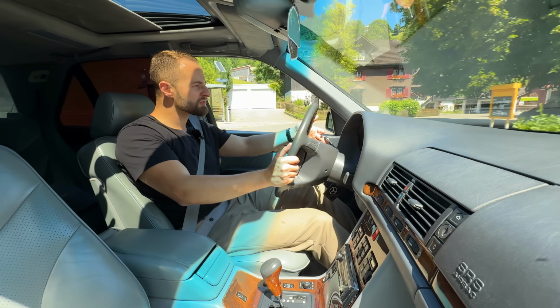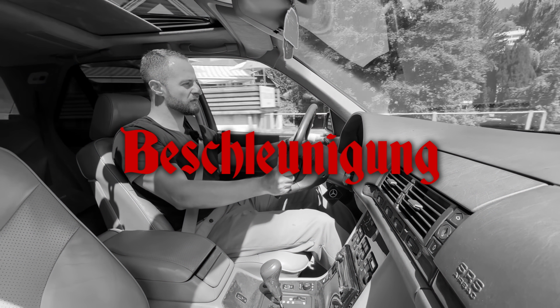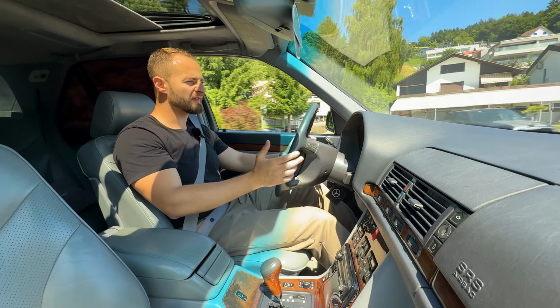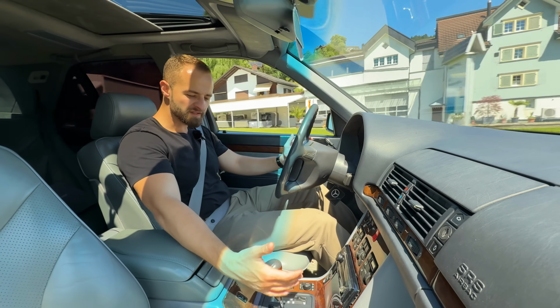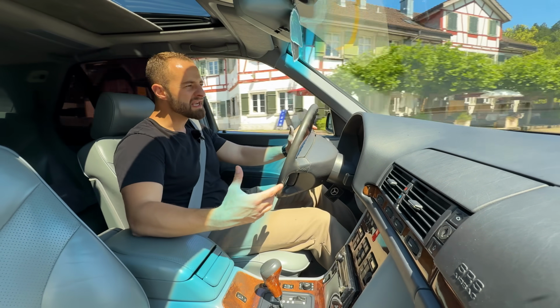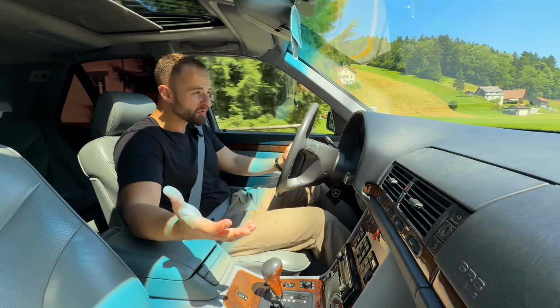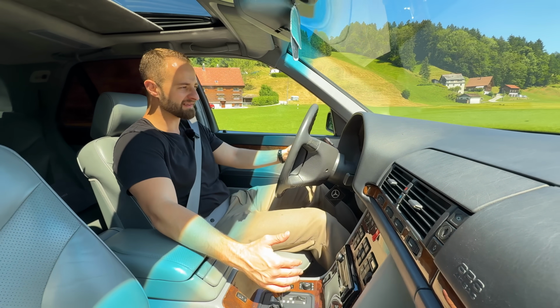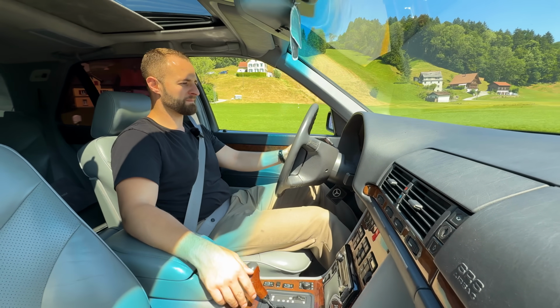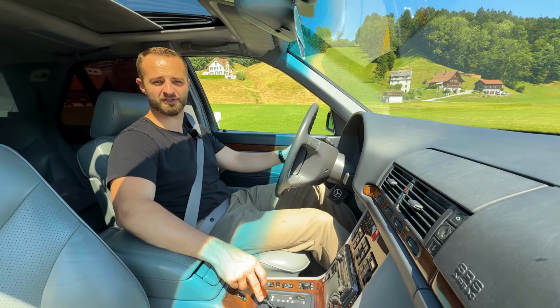Seeing those old school German letters for the cruise control, Beschleunigung, Verzögerung, all of that, you know, this wonderful 5-speed gearbox that even has a B for brake when you're driving downhill, you know, 2.1 tons, brakes, etc. You know, you could brake like this. Look. It's decelerating. It's just like your electric cars today.